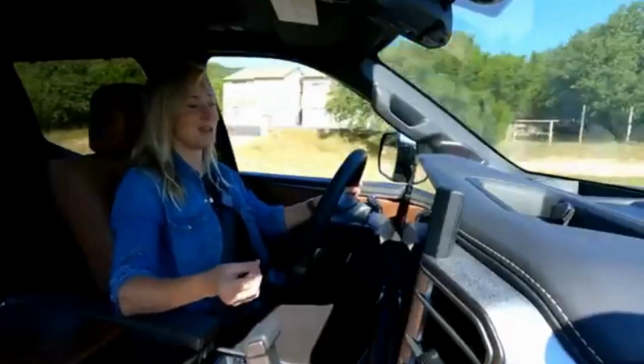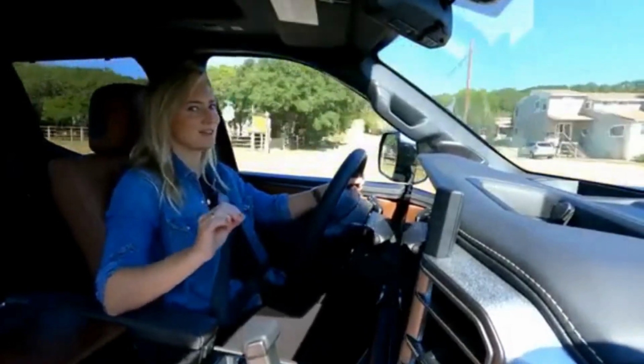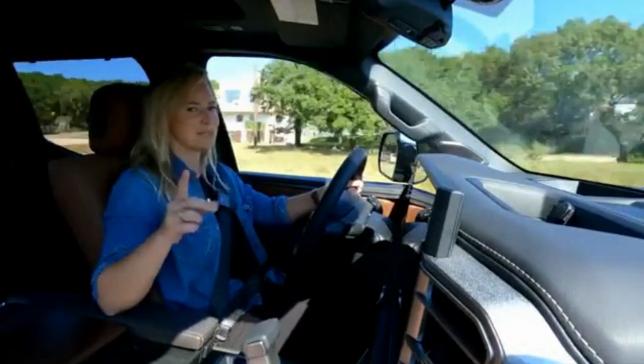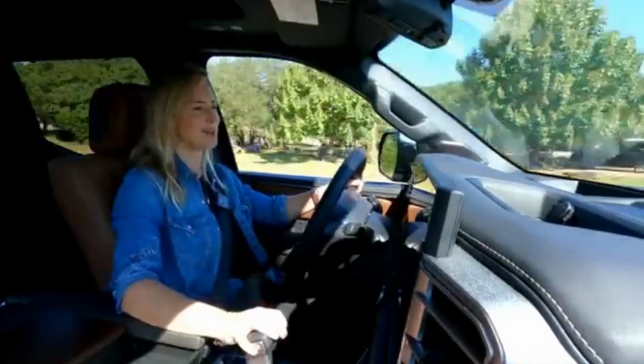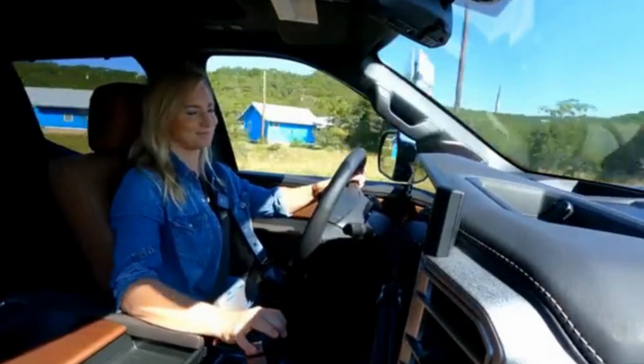So pricing is not available yet, but Toyota did warn us this morning that the Tundra is not a value proposition. So I'm eager to see what those prices come in at. Tundra goes on sale in December.